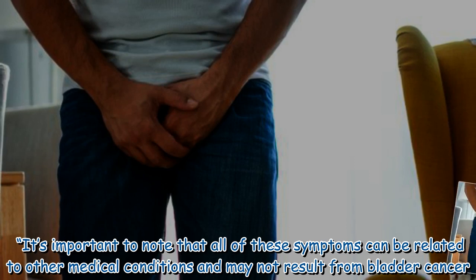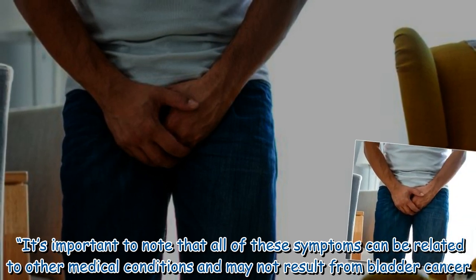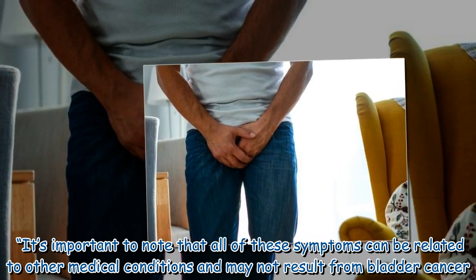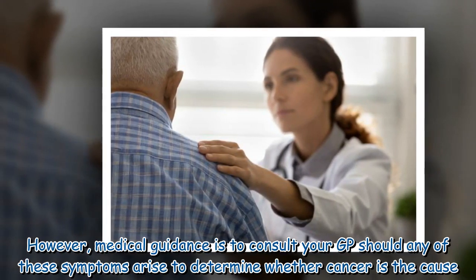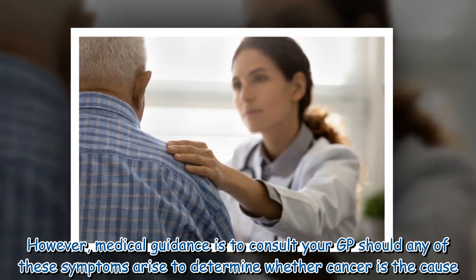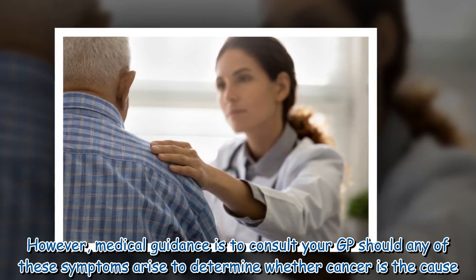It's important to note that all of these symptoms can be related to other medical conditions and may not result from bladder cancer. However, medical guidance is to consult your GP should any of these symptoms arise to determine whether cancer is the cause.